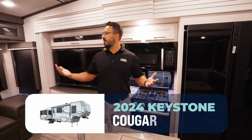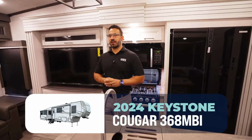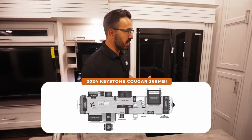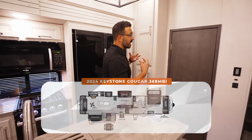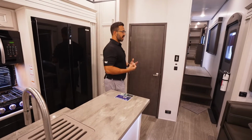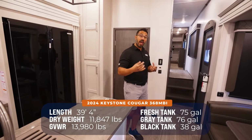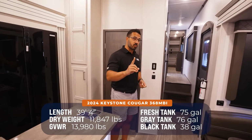And I know what you're thinking, Ian, this isn't a family fifth wheel, it's a rear living, but honestly, that's where you're wrong, because this is a mid-bunk floor plan. And if you're not familiar with them, in my personal opinion, this is probably the best fifth wheel layout if you can haul it. It's big, you have to have a big truck. But this is why it's great.